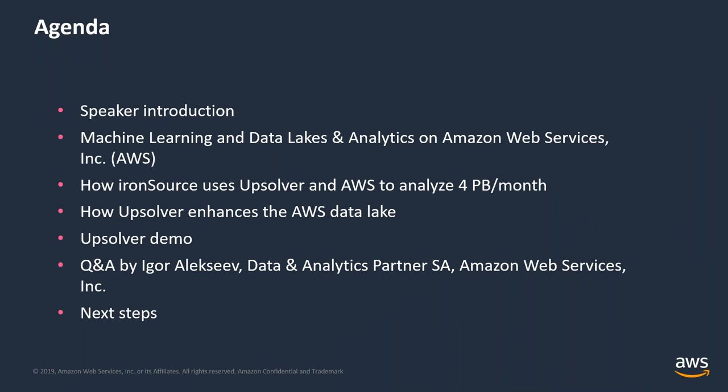From an agenda perspective, there'll be a few topics that we talk about: a quick introduction, and then we're going to get into some use cases around machine learning and data lakes on AWS. How IronSource, one of our customers, uses UpSolver to do analytics on 4 petabytes of data per month. And then also talk about how UpSolver as a solution solves these problems for us.